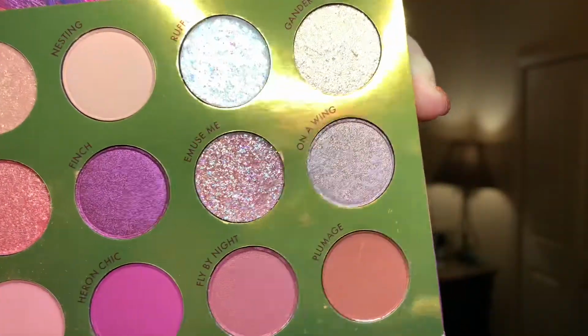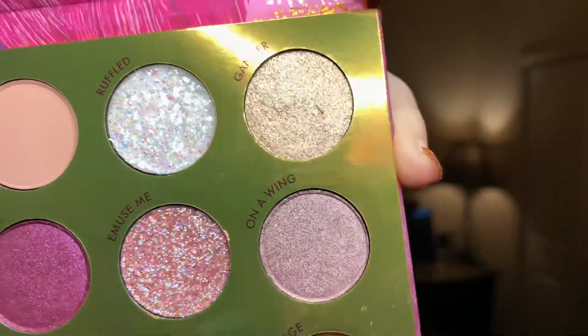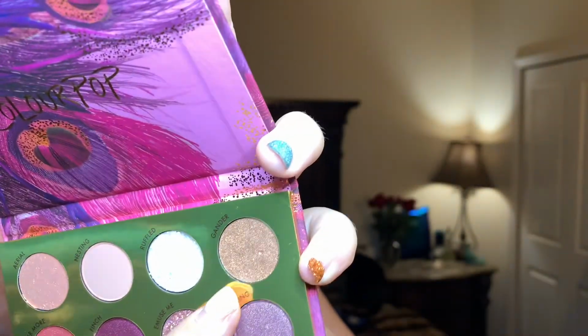Oh, okay. So this one doesn't come with a mirror, but look at these shades. That one, Excuse Me, is not showing its full potential on this camera, as well as Ruffled, but Excuse Me has like these brilliant little sparks of green and blue and pink and yellow, and they're just like little starbursts. But looks like somebody pressed their finger into Ruffled, and there's a little dent in here as well, but nothing too crazy.